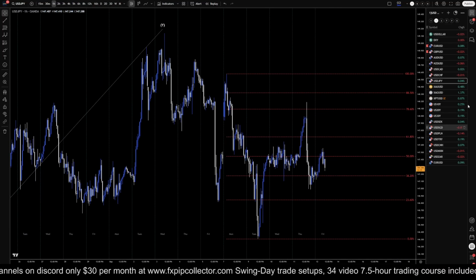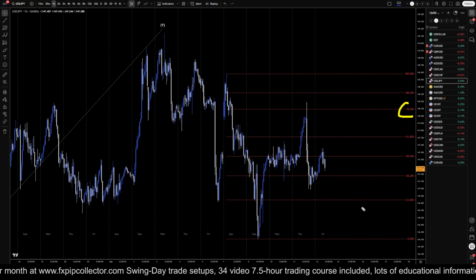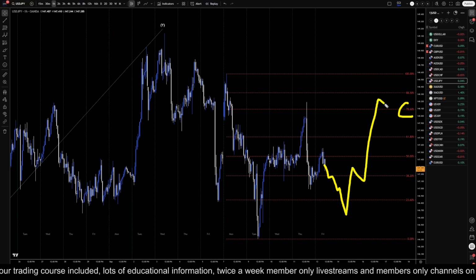Going down to the 1 hour time frame, it definitely did make a three-wave pattern to a fib level, so I would potentially be trying to look for shorts right now. Unfortunately, we're still within this range, so it could just go down towards the bottom of the range, come back up towards the top of the range. Until it breaks out of this range, there's not really a clear direction besides trading the highs and the lows of the range.